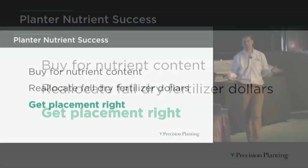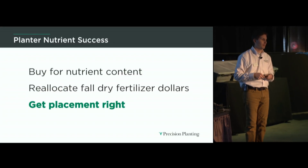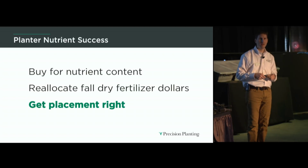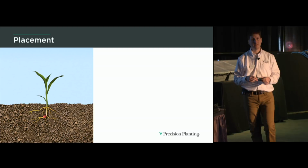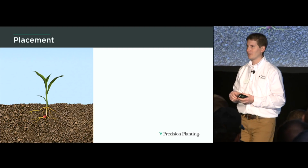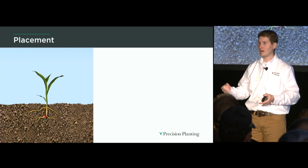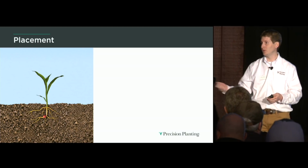So you've been thoughtful about how you select your fertilizer, and you've integrated it into your program. What does it mean to get placement right to make those gallons really matter? Think about what starter is. Starter is mostly phosphorus. So that means it needs to be where the roots have access to it, because phosphorus is an immobile nutrient. It doesn't move.